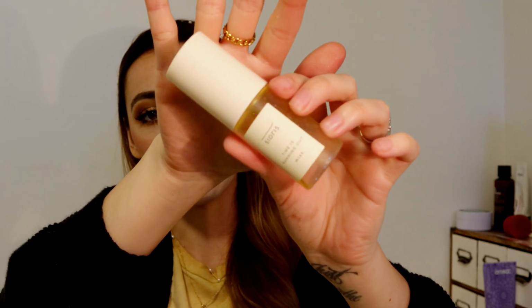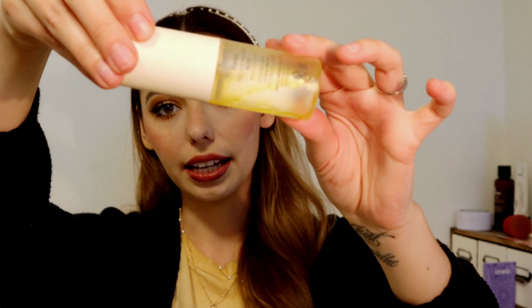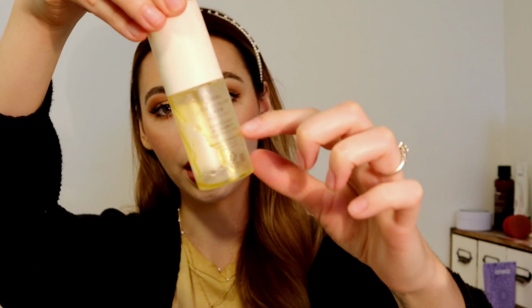Oh, this was amazing. Serious time is running out. The mini size of this. This was absolutely incredible. It had like an oil and essence thing, so the essence would be up to here, the oil would be here, and then you would mix it together, spritz it on your face or on your palms, and then pat it in.